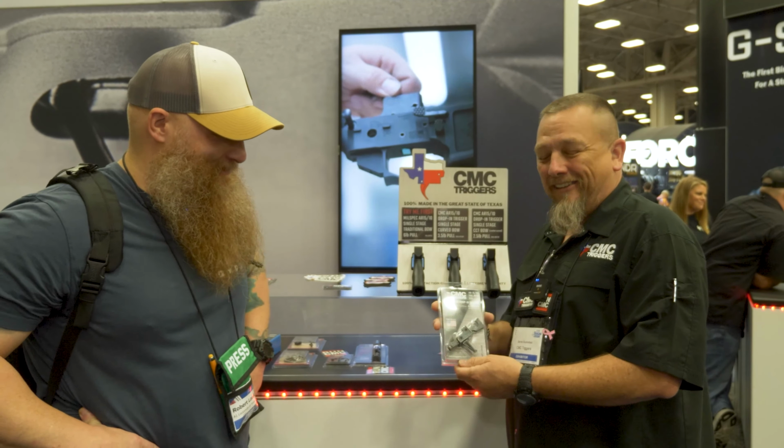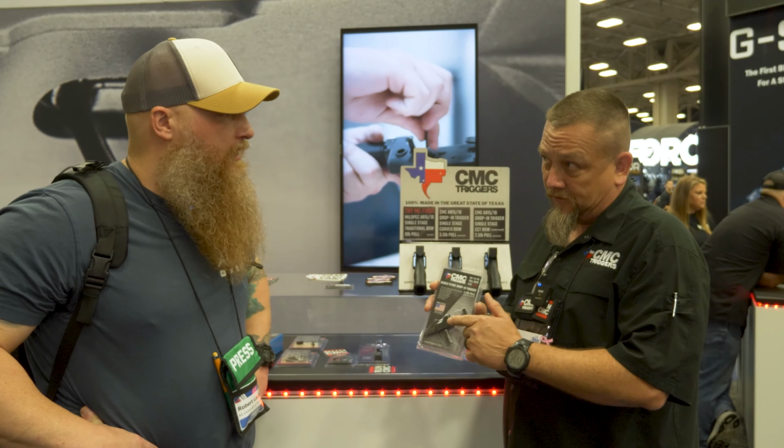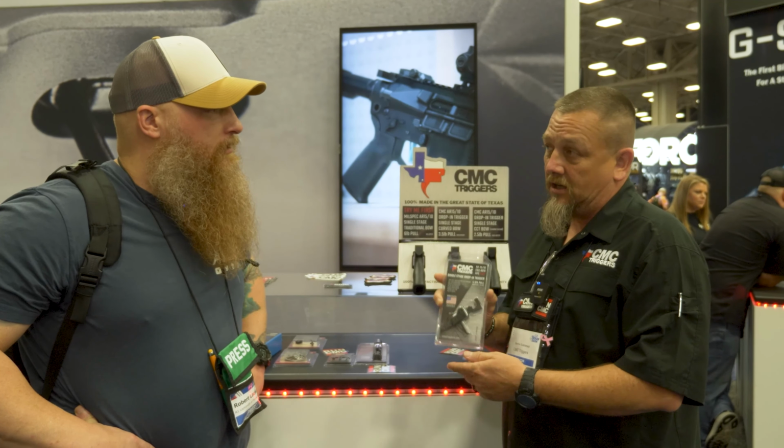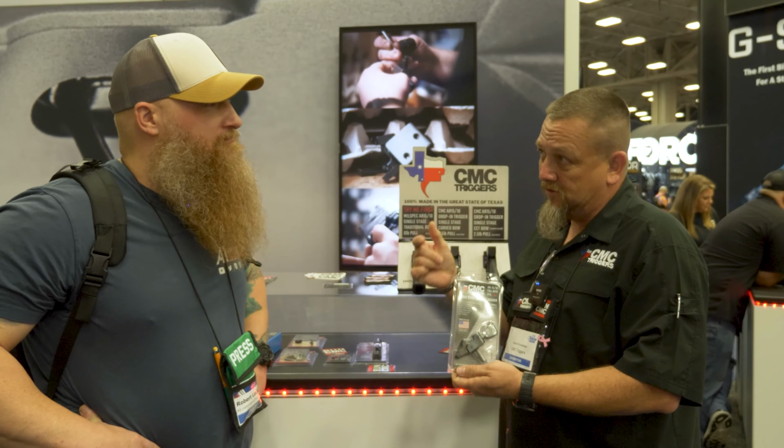There you go. Awesome. But yeah, if you have your sear and you drop this in, we run this in our patrol rifle series, and it is rock solid. We put 10,000 rounds a weekend on one of these, and she was still clicking right along.